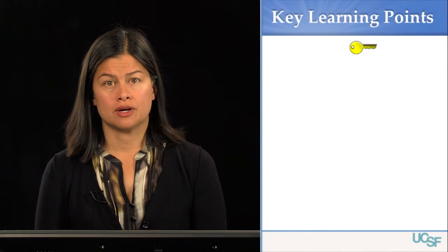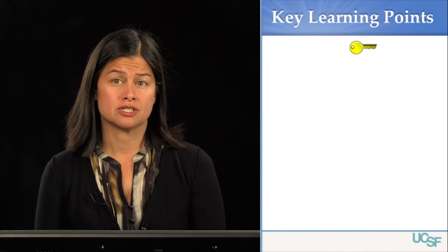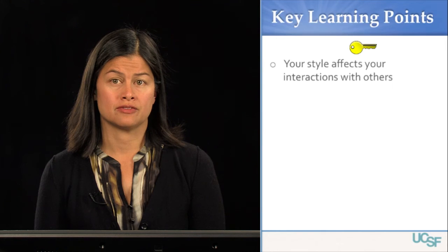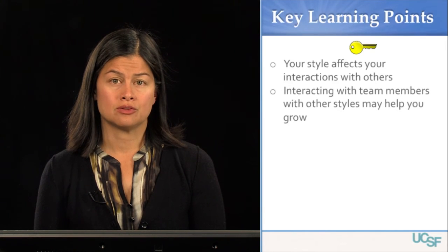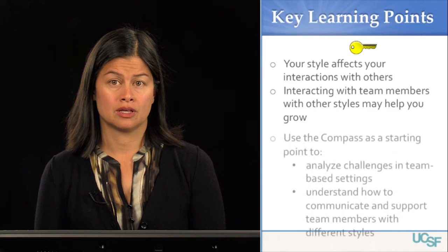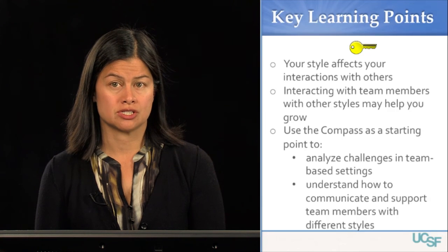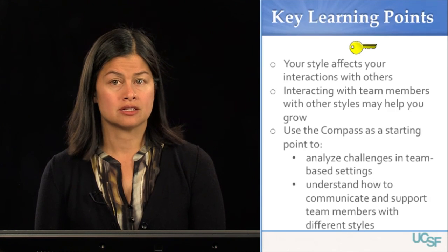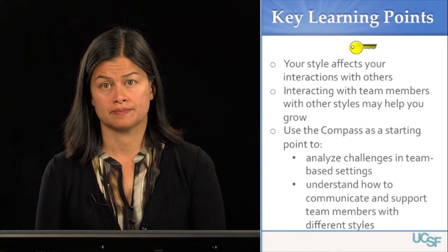So now that you might understand the compass and know your leadership type, how can you use this information? First, understand that your style affects your interactions with others, and interacting with team members with other styles may help you grow. You can use the Leadership Compass as a starting point to analyze challenges in team-based settings and understand how to communicate and support team members with different styles.